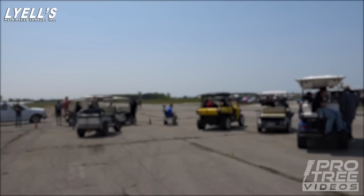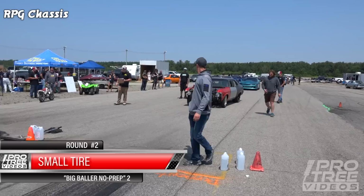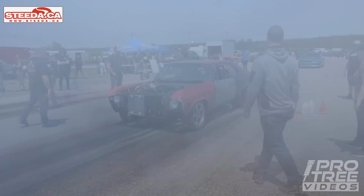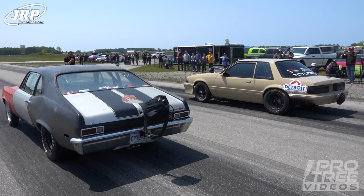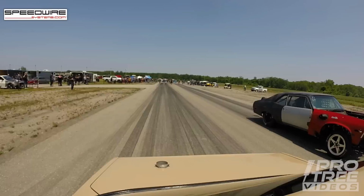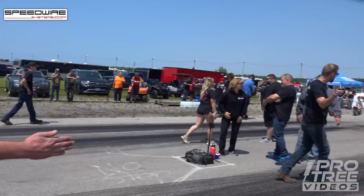Second round, small tire here with the big baller, no prep, at GrandBend Motorplex. We got Mo in that Turbo LS box body going up against this Turbo LS Nova. Mo taking it, that Nova keeping right up with him though. That was a good race.